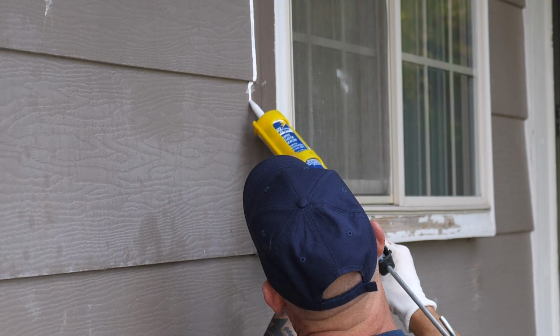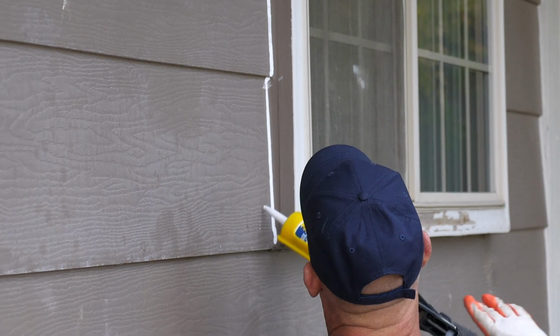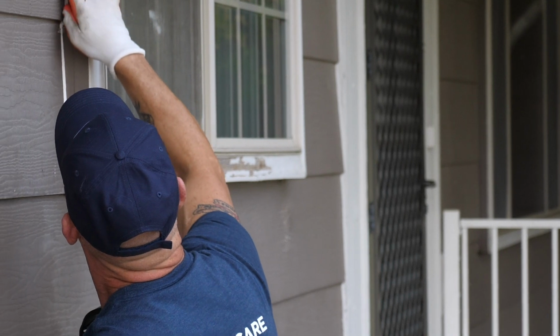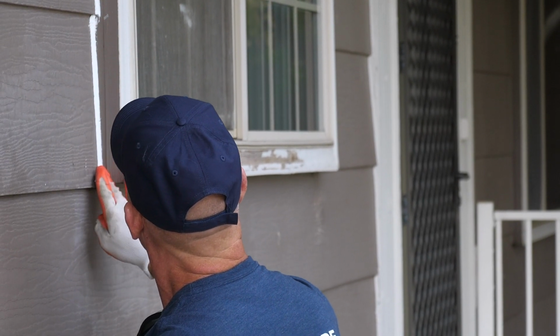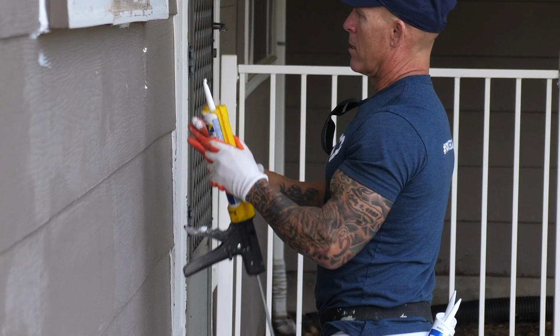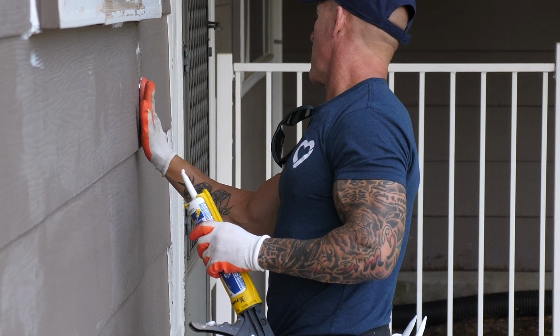So I'm getting everything ready to start my prepping, and I always like to carry multiple tubes of caulking with me so I don't have to keep walking back and forth when I run out of caulking. So I'll keep 2 tubes in my pockets, and then I'll start off with a tube in my caulking gun.